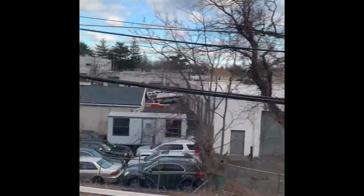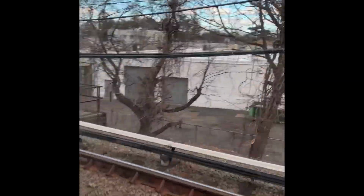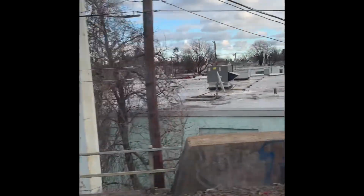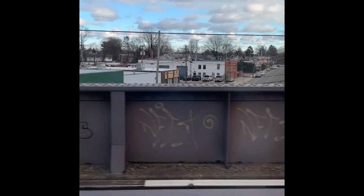The train seems to be going at slow speed because in my other video, a C3 passed right a few minutes before this train came into the station. So maybe that's why this train's going so slow.